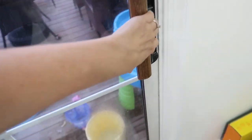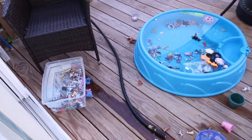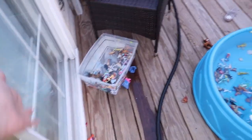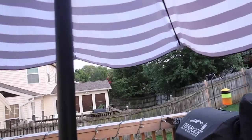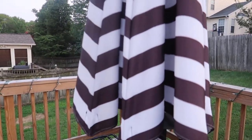Guys, let's go outside, because this is always Joe's least favorite thing to clean up. But the kids are out here playing and this is what it looks like at the end of the day. So let's see what the situation is here. First of all, we always close up our umbrella in case it storms at night. We don't want it flipping over. That's kind of what happened to the last umbrella that we had. During a storm, it was open and it tipped over, so make sure to do that.